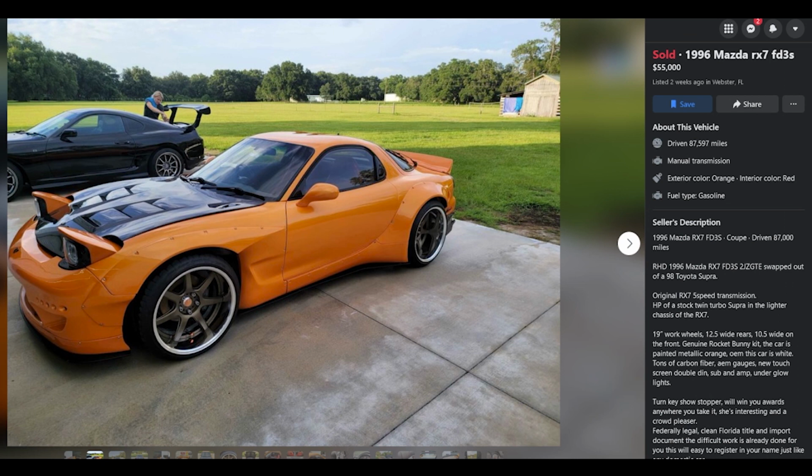So here's the last one we're gonna look at. Actually has decent pictures. Rocket Bunny, man. I just don't think the Rocket Bunny kit is going to age well right now. I think it's already starting to show its age. At least the front. The back, still looking good. The front, how they have it on the front.